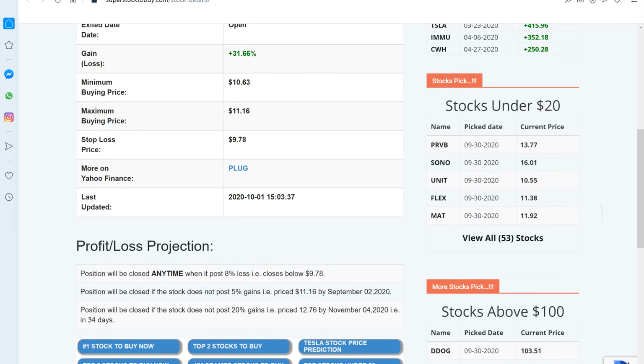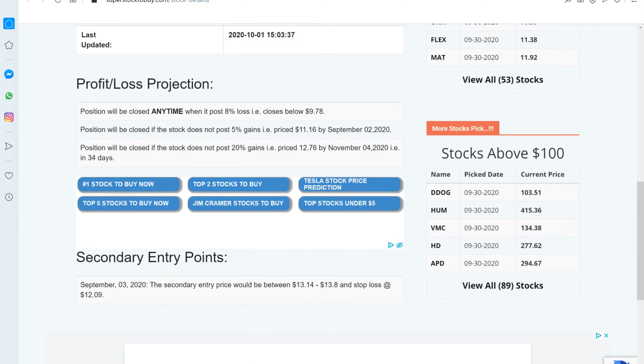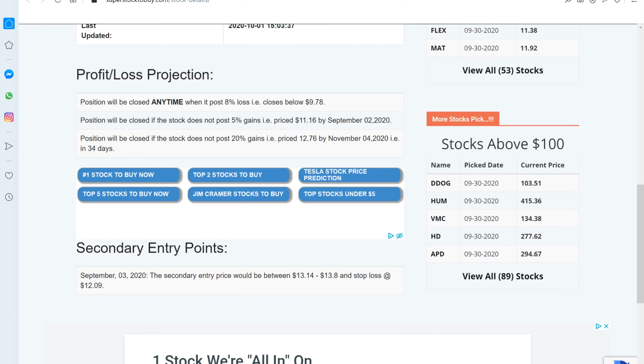If you come down below the tracker, it looks like a secondary entry point. It looks like the stock is now offering a secondary entry point between $13.14 and $13.80. The stop loss is around $12.09. So let's see why this is a secondary entry point, and whether this stock is still in this range, or it is going to rally from here, or it's going to go down. So let's look at the chart and see why this is a secondary entry point.